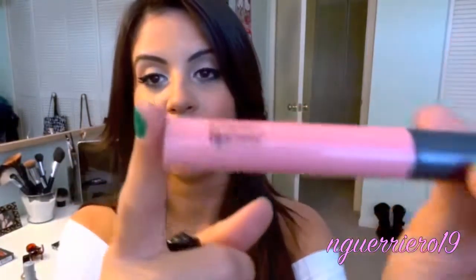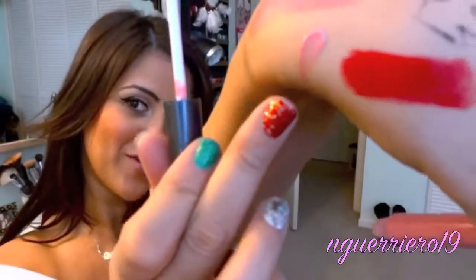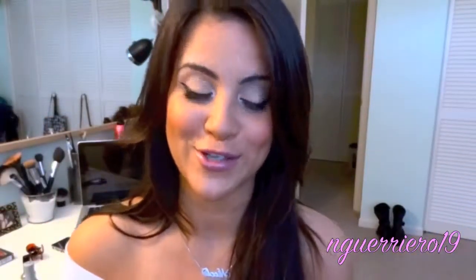And then this is like my favorite drugstore lip gloss. This is by Bonnie Bell and it's Lip Lights and it's in Strawberry Parfait, and it is a serious dupe for NARS Turkish Delight. There's a swatch of it right there. The worst swatcher ever. Smells amazing, and it's seriously just like NARS Turkish Delight.